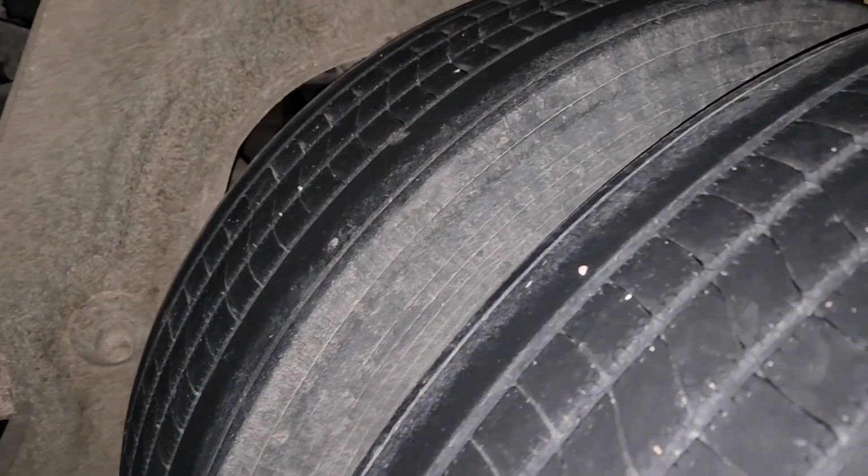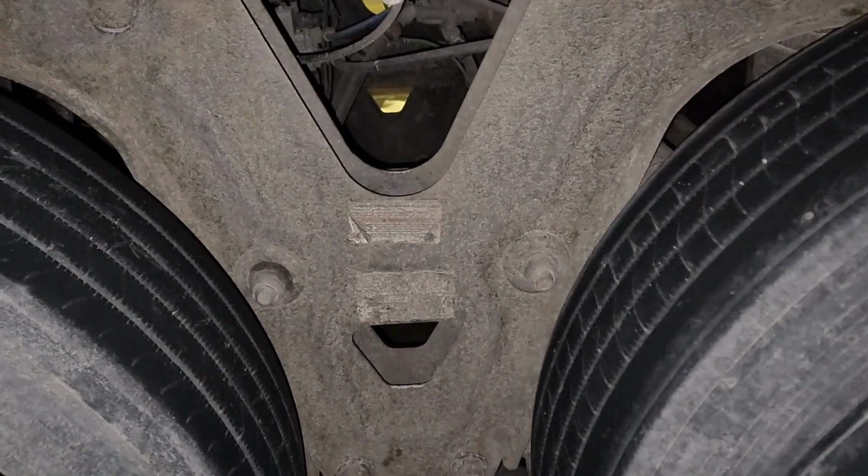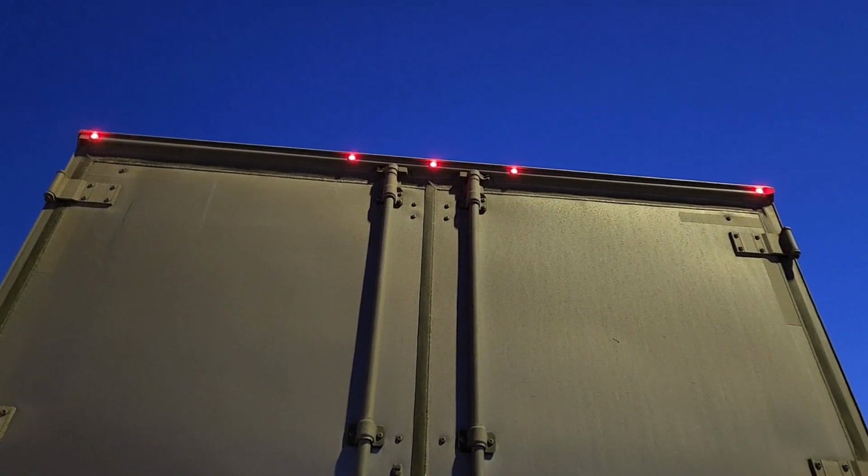Pretty warm today, so we're going to check these tires here and then we're going to be getting ready to go. Yep, I can push on it and feel it, but she's filling up. She's just a little low. Sit there and check the lights.